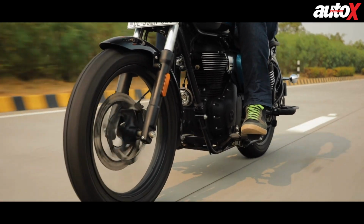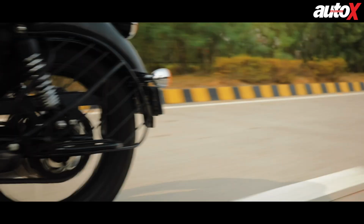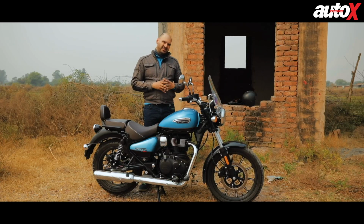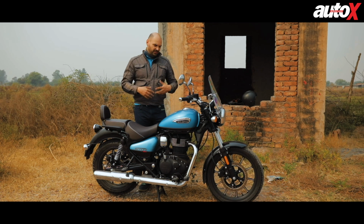The 5-speed transmission also feels reassuring, and it's much better built now. Gear shifts are slick and click right into place. So despite the specs that it has, it's certainly not the most powerful in the segment. You have the new Honda Highness, and of course you have the Benelli, which are a little bit more powerful.